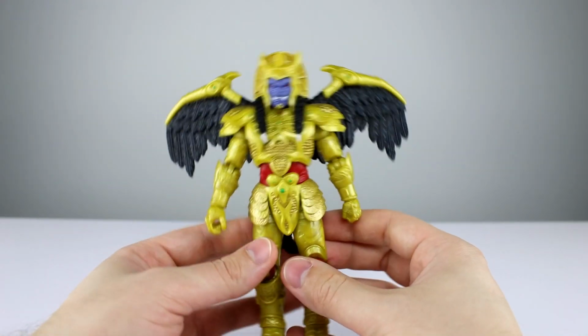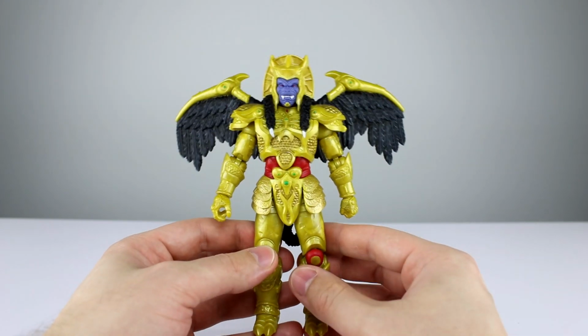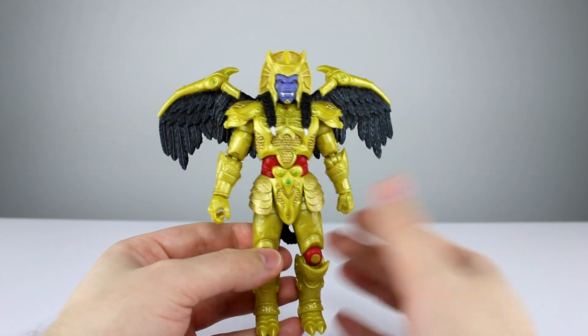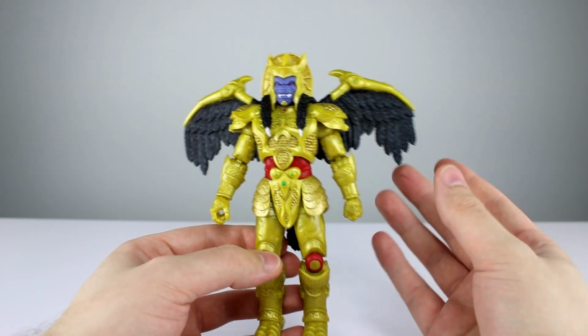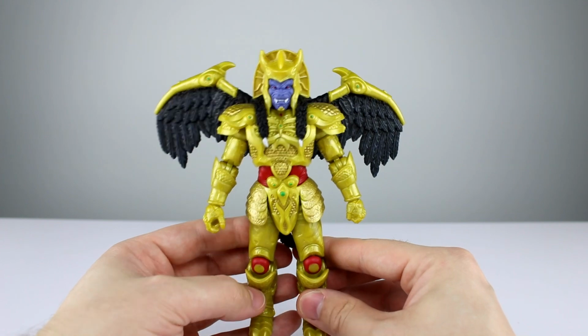So yeah, I think aesthetics on this guy are phenomenal. I'm gonna keep using that now. It's just wonderful. Is it perfect? Absolutely not. For a $22 figure with all original sculpt, can't beat that.